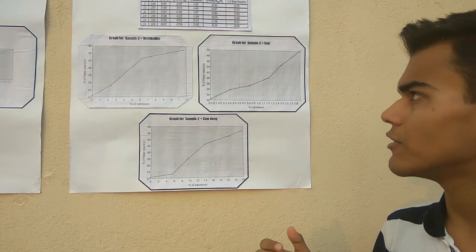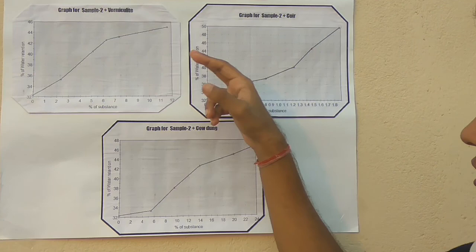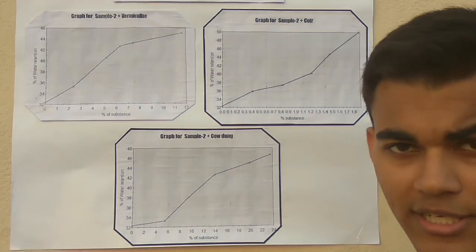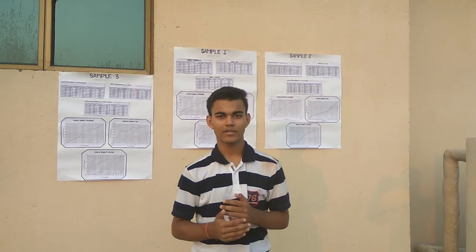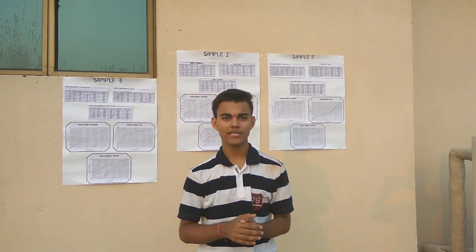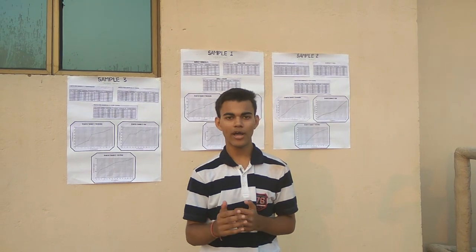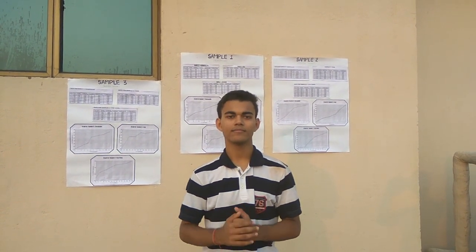Similarly, in the case of sample 2, which was collected from the housing colony, we can conclude that coir is the best substance among all the three, which on adding a very low concentration increases the water retention capacity by a very high amount. And in sample 3 also, the case is very much similar. Thus, we concluded that coir is the best substance among all the three, which you can use to get the required amount of water retention capacity on addition of very little amount.